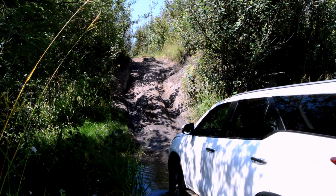So yeah, you need a much more modified vehicle to get through. But it makes it interesting. But yeah, guys, please remember, when you try it like 3 times, then you stop. Otherwise you're just going to break something on your vehicle.